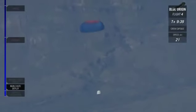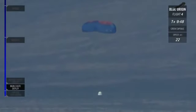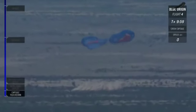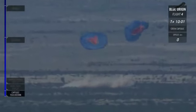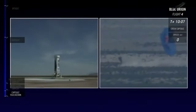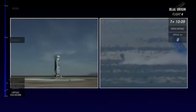And that's coming up in about 15 seconds. We should see that happen. 10 seconds to touchdown. 100 feet. Touchdown. Wow. Beautiful. Picture perfect. That's exactly what we want. Oh, that was magic. Well, Jeff, what is next for the capsule and the booster here?